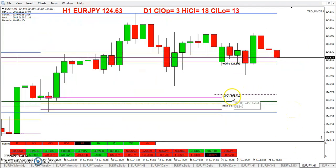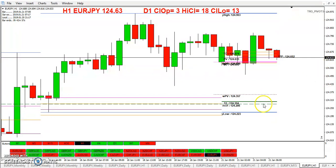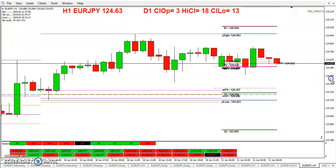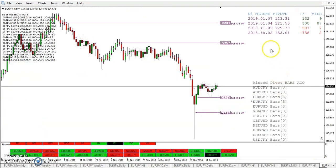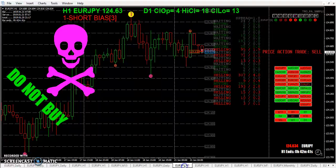You can see where the weekly pivot is, 124.35. So look for price to seek out that weekly pivot. It'll be interesting, that's for sure. And you can see we still have 2 missed pivots this year and the 2 from last year. Price action, we've had a 1 ball there, red at the line.